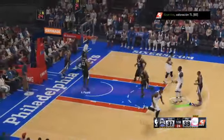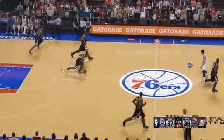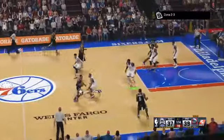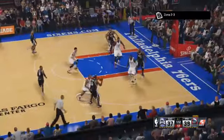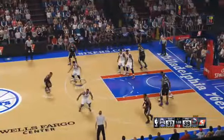The three and the way the game is played now is much more valuable than the long two-point shot. Boy, I tell you what, he does not look like your typical big man up there at the line. He has an excellent stroke and a percentage to match.